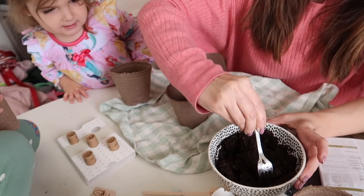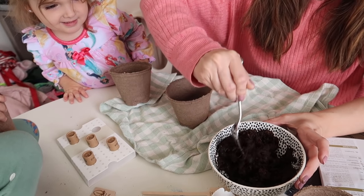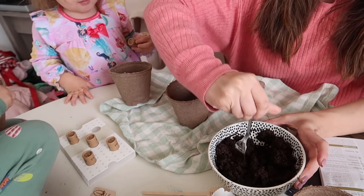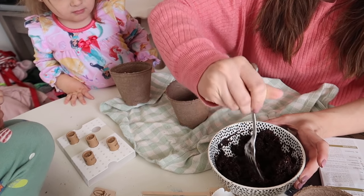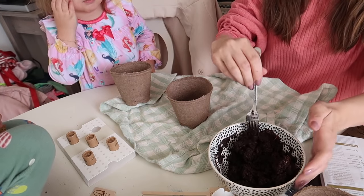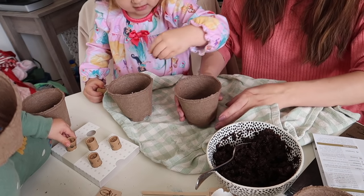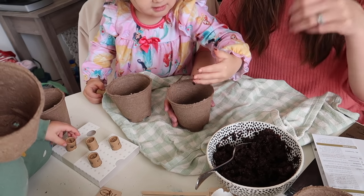It looks like brownies. It looks like brownies? Well, I promise you, you do not want to eat this, okay? Because it's only soil. Yeah, it's soil, so we're not gonna eat this, all right? Okay. We're just mixing it up and getting it ready for the seeds. I'm gonna put some in, which one's this one? This one. Okay.